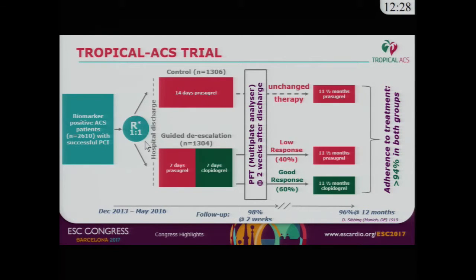But then the people were randomized to a standard treatment, so prasugrel or ticagrelor for 1 year, in addition to aspirin, standard treatment as according to the guidance, or patients were randomized to do a de-escalation treatment.